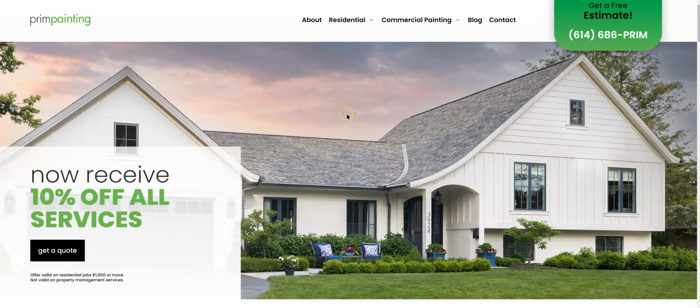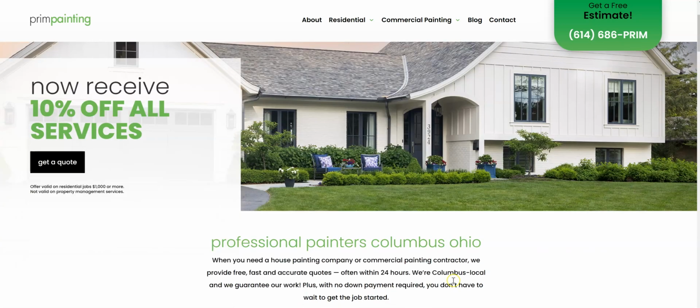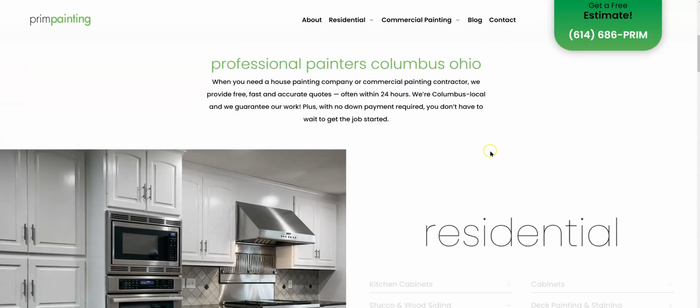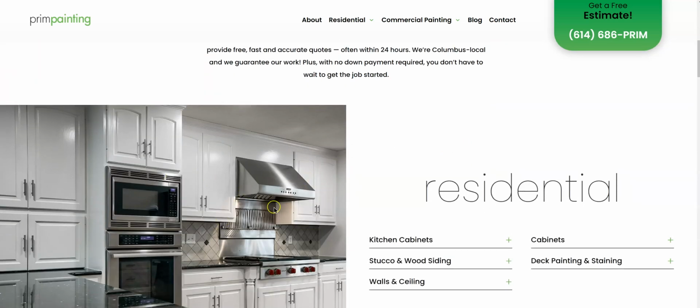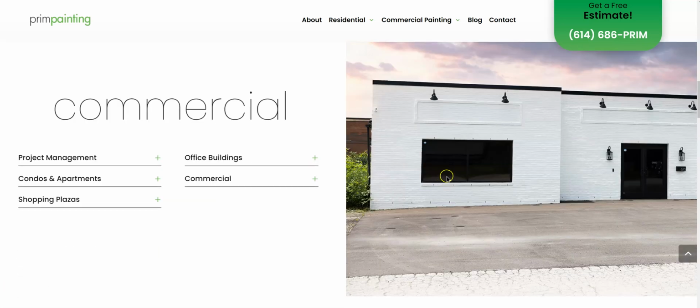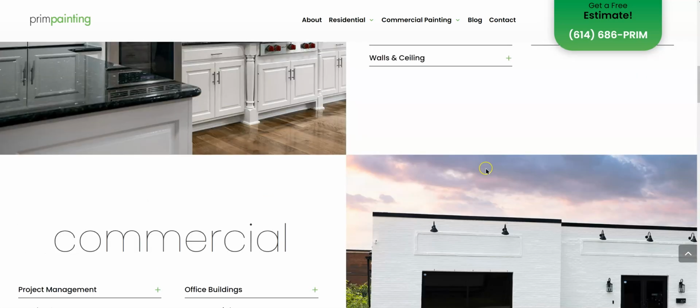Since we're on the website here for Prim Painting, I'm going to go ahead and talk about content first. Content is king in the eyes of Google. You may or may not have heard that said before, and it truly is. Content is not just the words on a page, but also the images on a website and how those images are saved. Most of the time, when I look at a website for a business, the pictures are saved as just generic letters and numbers.